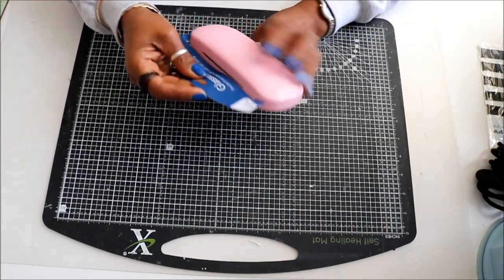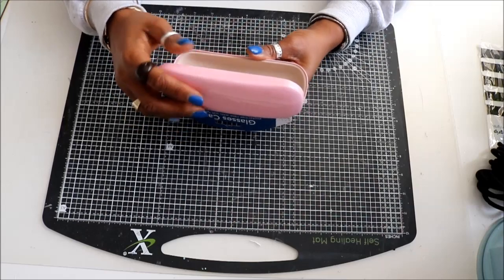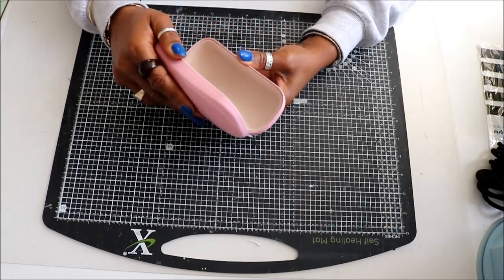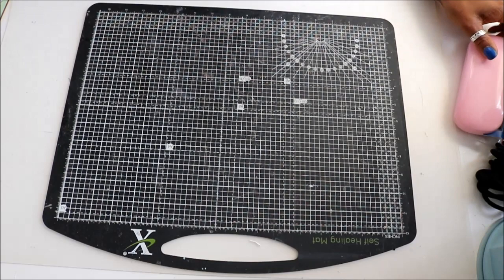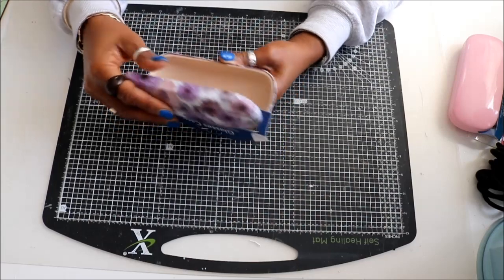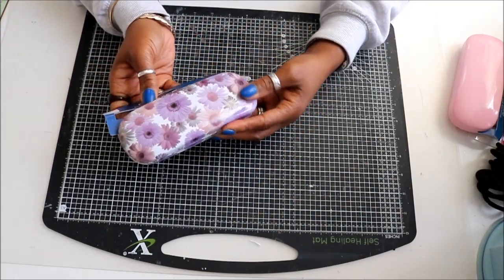I wanted a couple of glasses cases, so I picked that up. Isn't that pretty and pink? That's lovely. So I got that. And I also got this one, the lilacs and the purples and pinks. Really do love it. It's really pretty. Look at that. So pretty.